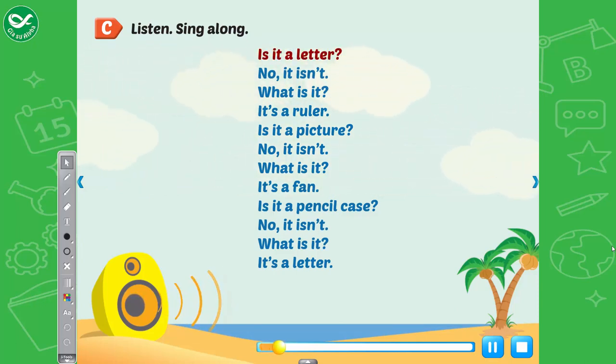Is it a letter? No, it isn't. What is it? It's a ruler. Is it a picture? No, it isn't. What is it? It's a fan. Is it a pencil case? No, it isn't. What is it? It's a letter.